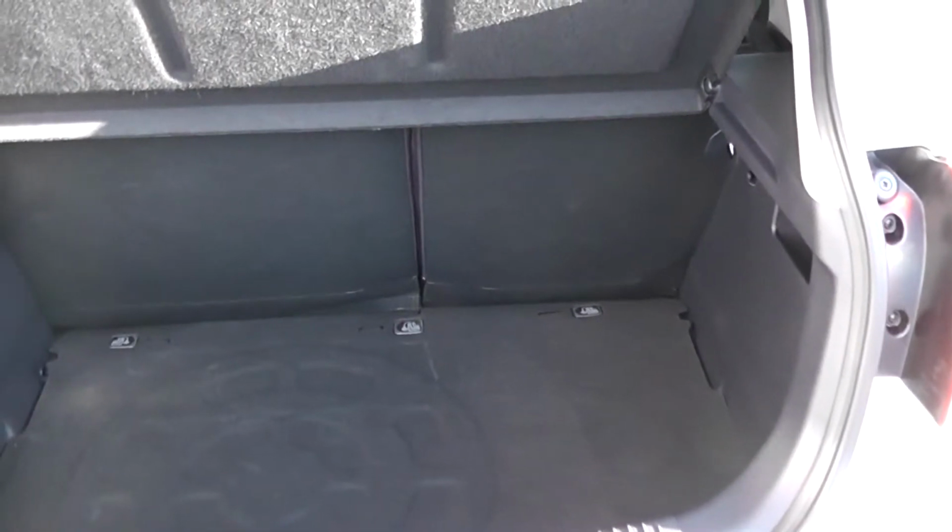Show you into the boot, you can see a nice spacious boot space. There is the option of 60-40 split folding rear seats in case you need to make any more room in the back. Boot lighting and storage compartment to the left. And underneath there is also a fix and go puncture repair kit.